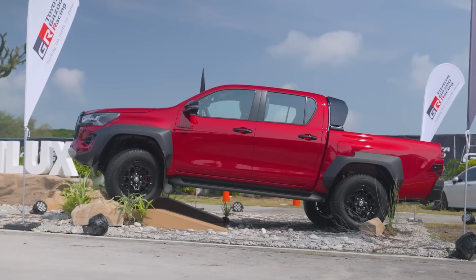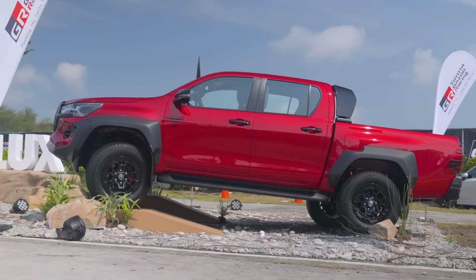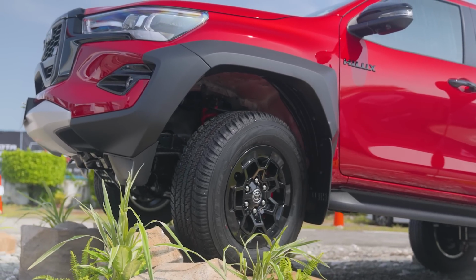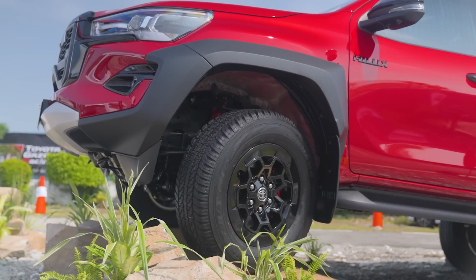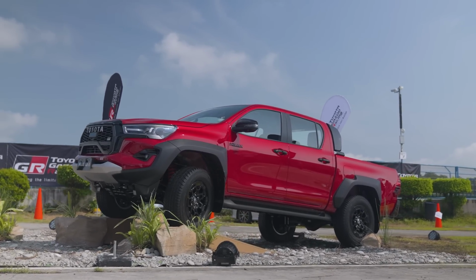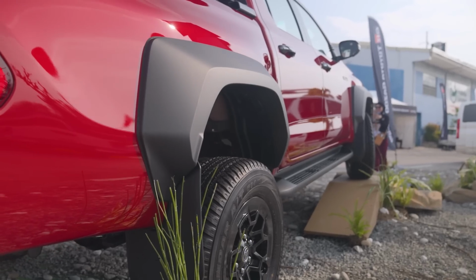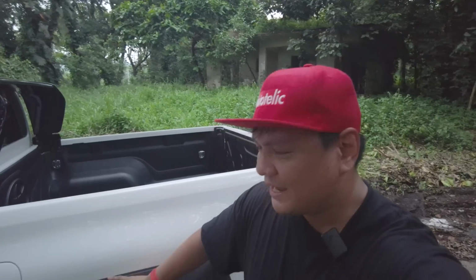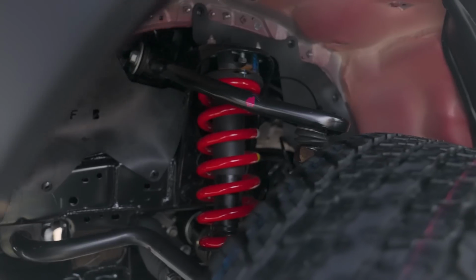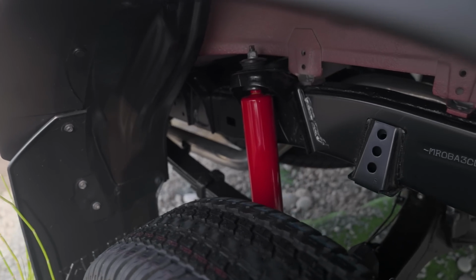Right here, the side profile of the Hilux GR-S gives you a lot more of that look that I was telling you about. Look at those wheels. The wheels, although smaller than before, are now 17 inches. They're now even wider. You got 265/60 R17 tires here. Those are all-terrain tires. These side fenders here are made of durable plastic. They've been specialized and made exactly for the new Toyota Hilux GR-S. You got red painted coil springs up front, and the monotube shocks here are also painted in red.